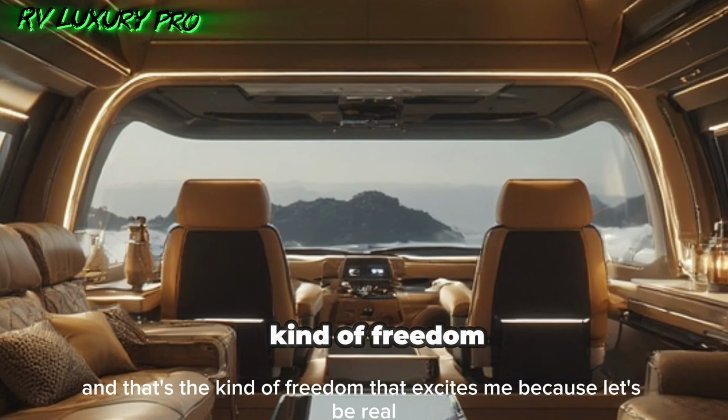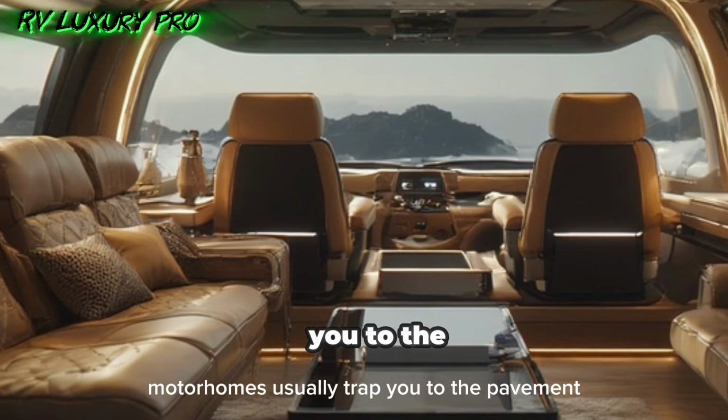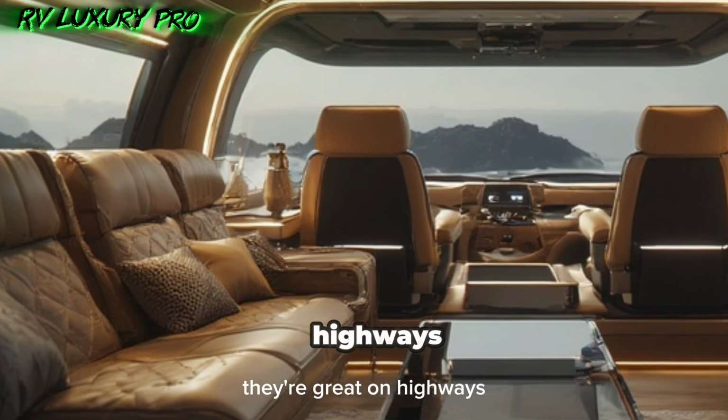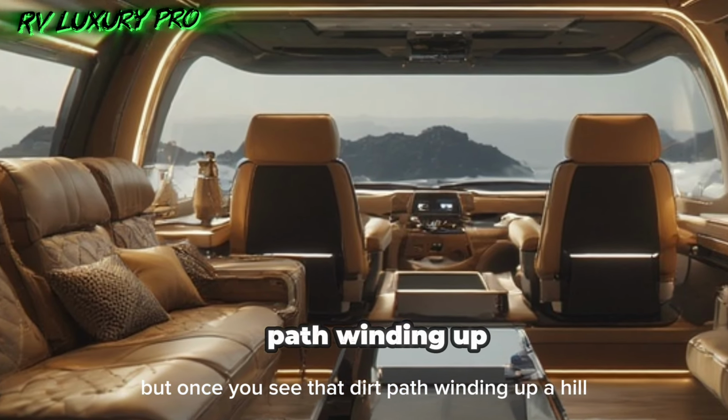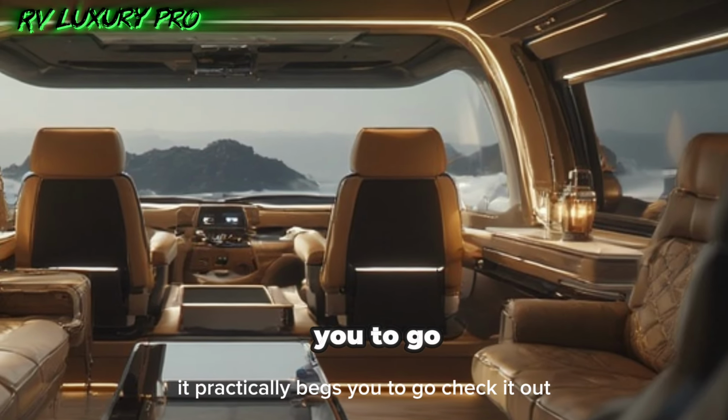And that's the kind of freedom that excites me, because let's be real, motorhomes usually trap you to the pavement. They're great on highways, but once you see that dirt path winding up a hill, you hesitate. The Brabus, it practically begs you to go check it out.